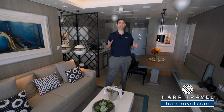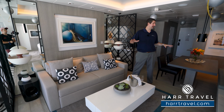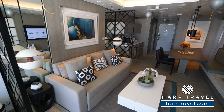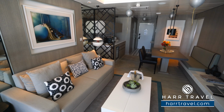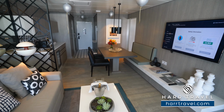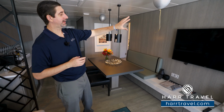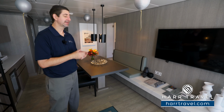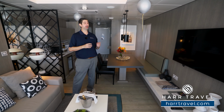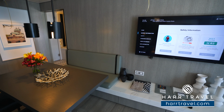You can see how this is perfect if you're hosting friends or family on board the ship, or if you're just using this as a second bedroom or you want to spread out. It's perfect for all of those scenarios. You've got a large, comfortable sofa here that can turn into a bed. You've got your coffee table just in front. Of course, you're going to have your top quality champagne on ice ready for your arrival. Directly across, you've got the first of the large flat panel TVs. It's interactive, so you can see what's going on throughout the ship. You can watch television or stream from your own devices. And just underneath, there's even more storage tucked away.